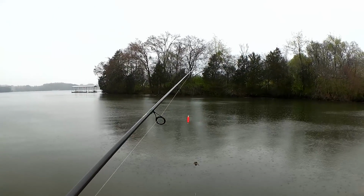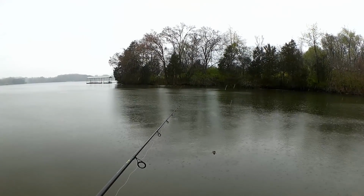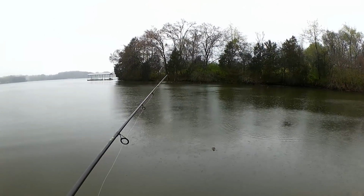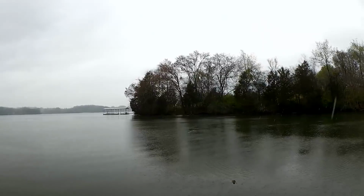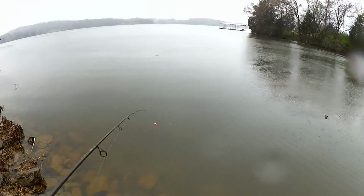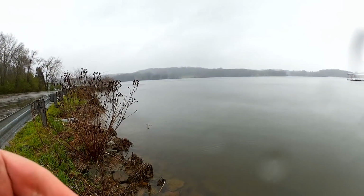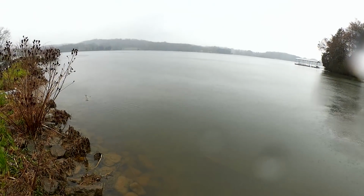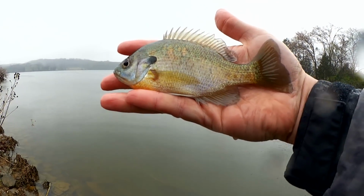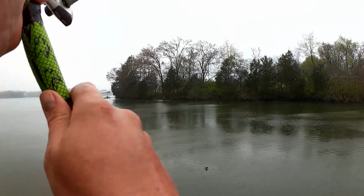All right. Let's see if there's anything out here on this cold, rainy day. There's a nibble. I saw a shad out of the corner of my eye as well. Fish on. Doesn't feel like a very big one. You never really know though till you get it in your hand. Got about a 6-inch bluegill here. Good first fish. Yeah, that ain't bad. Not quite a keeper. If I was looking to eat them, I'd probably let this one go. That's one so far out here in the rain.